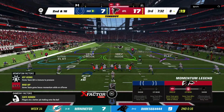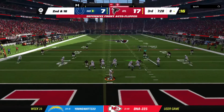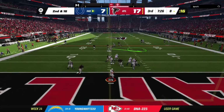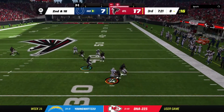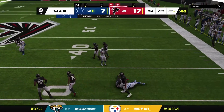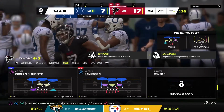Protection certainly going to need to be a bit better here on 2nd and 16. Another try after the first down sack. Powell. He'll get this to Eckler. And he's able to get this one all the way past the 30. 25 yards there on the catch and run.